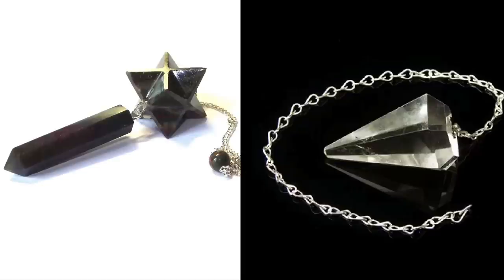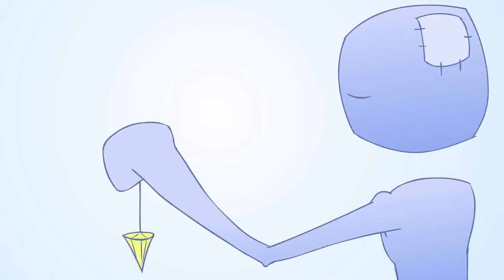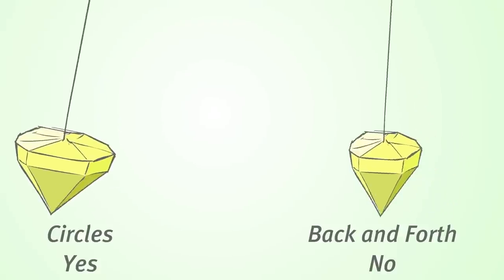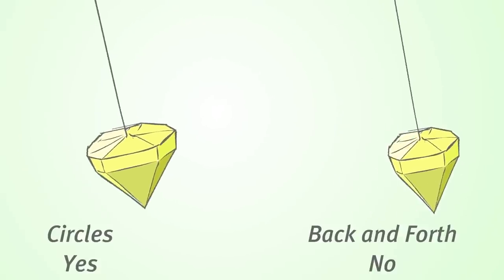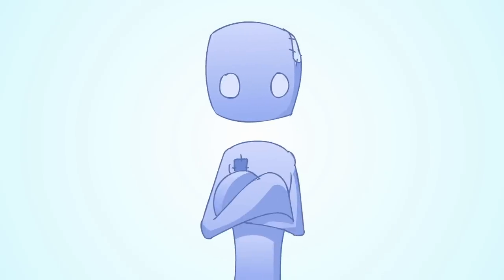You can get crystal pendulums, which are dowsing tools for following your intuition. The basic idea is that you hold it in your left hand and ask yourself a question, and allow the pendulum to swing. Depending on the direction, if it swings or goes in circles, it gives you a yes or no answer. Try this one out for yourself. It's actually pretty cool on how it works.